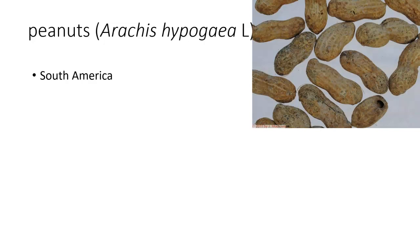Let's look at peanut. Peanuts are Arachis hypogaea. They are native to South America. Peanuts have been grown for over 7,500 years. In 2022, the worldwide production was 50 million metric tons. China, India, and Nigeria accounted for about 60% of worldwide production. It is a large production of material in one species.